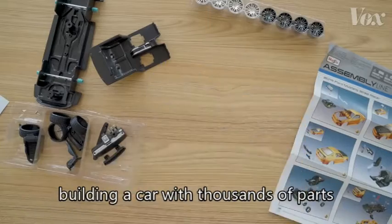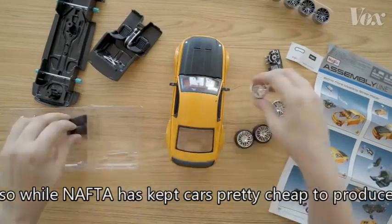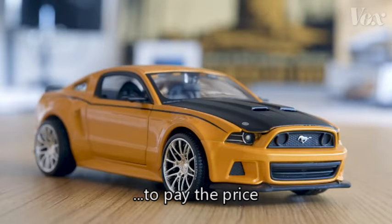Building a car with thousands of parts is an incredibly complicated process. So while NAFTA has kept cars pretty cheap to produce, the USMCA could change that. And consumers will likely be the ones to pay the price.